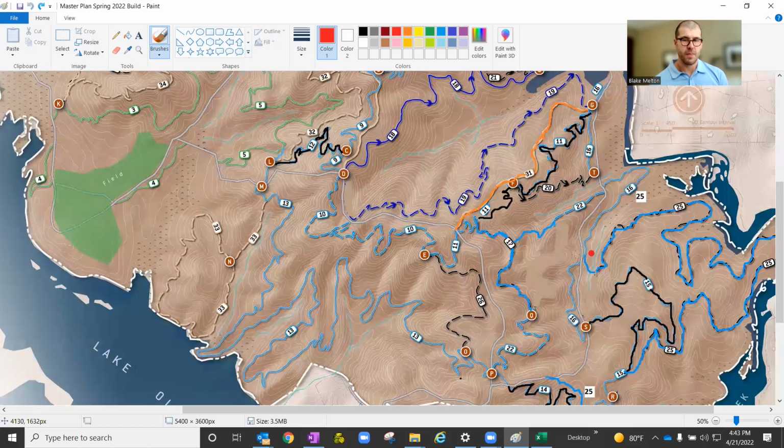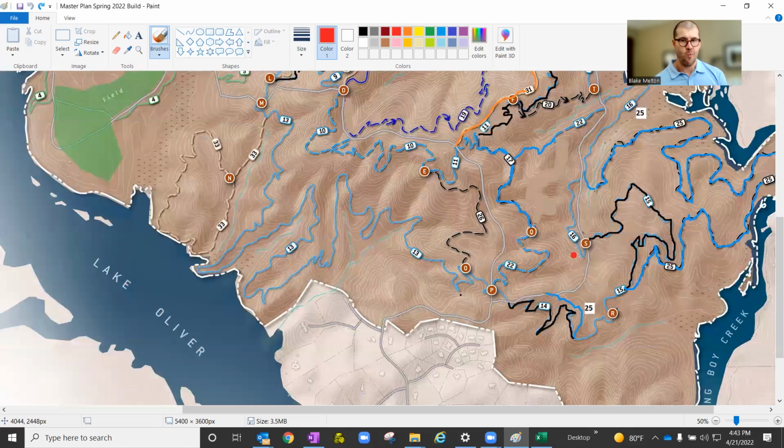And then ultimately down here, what we'll do, I think, is work a little bypass around 14. And then this will become 25. This part we'll treat as 25. This part we'll treat as 25. And then we'll probably treat 16 as 25. So this will be one huge long trail.